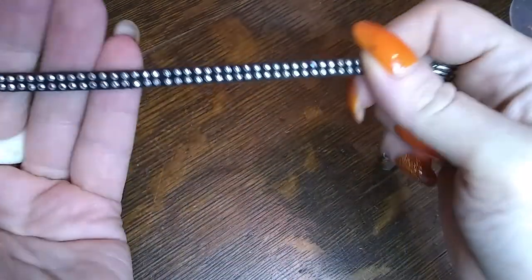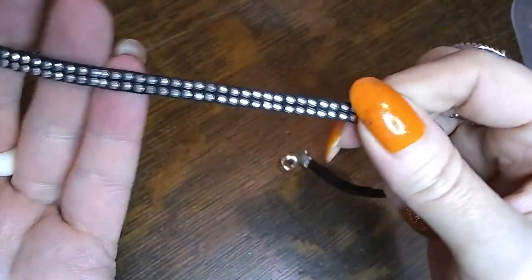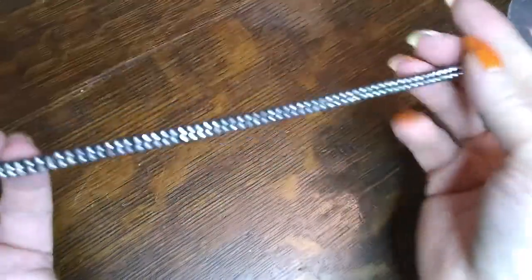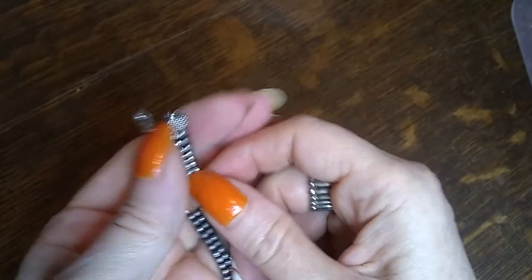Ooh, here's another one of these little tiny choker guys. I have three of these in different colors. I have a cream color, now the black, and there's also a mint green one. So if anybody's interested in those, I probably would throw them in if you want them.